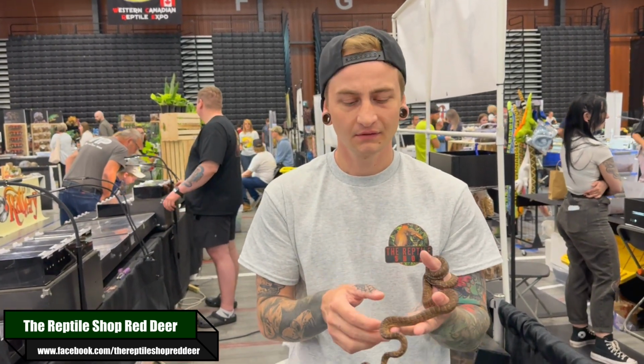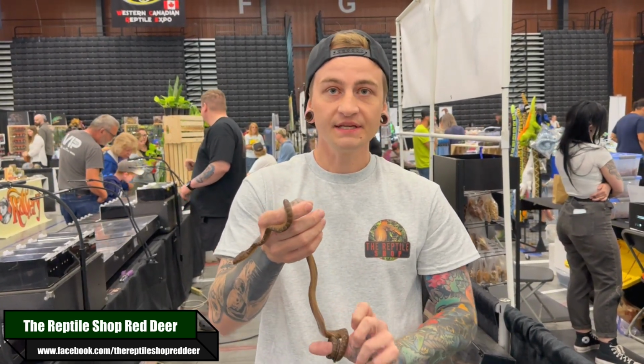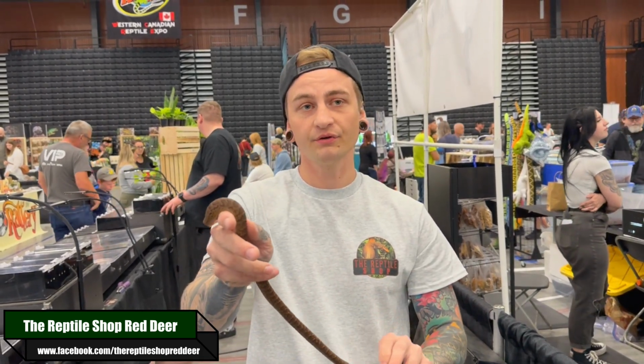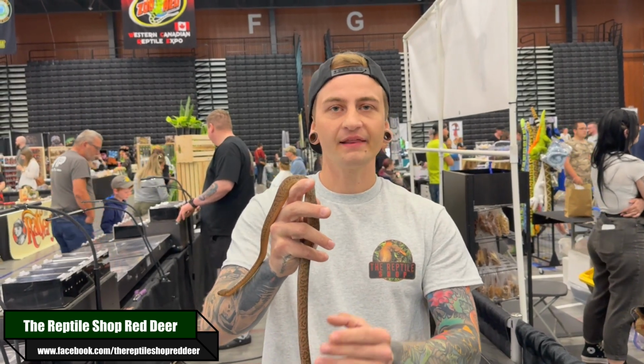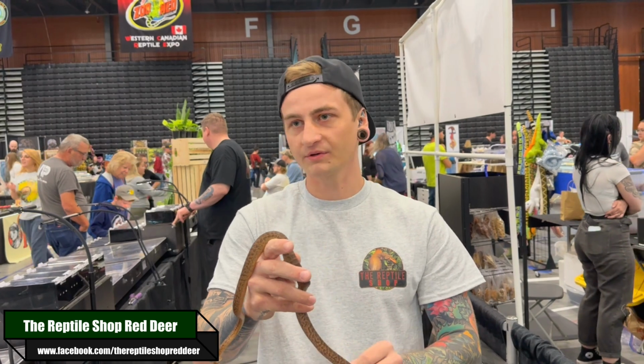You know? And you have these pretty locked down now for breeding. You've produced them a few times. They seem to be pretty good. This was the first litter I produced. I have another litter due this week. But every spring, the females just start building follicles. The Bahama boas are the exact same thing.